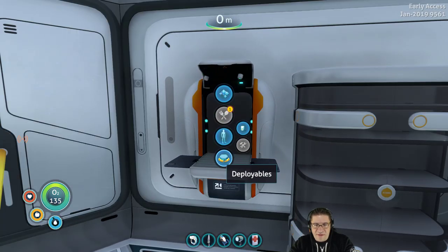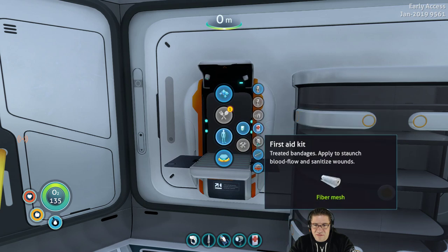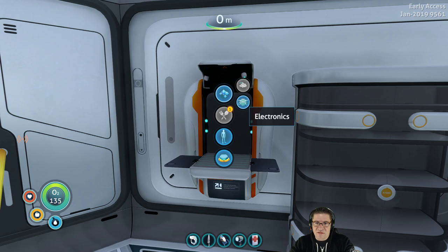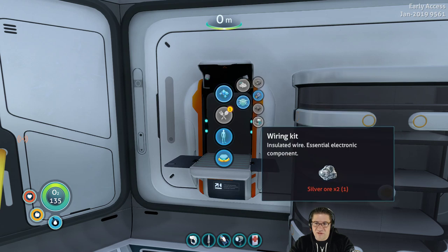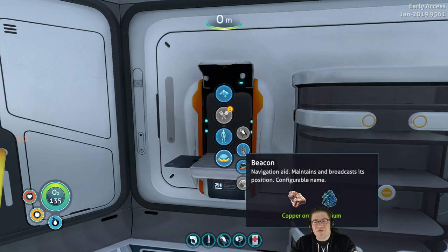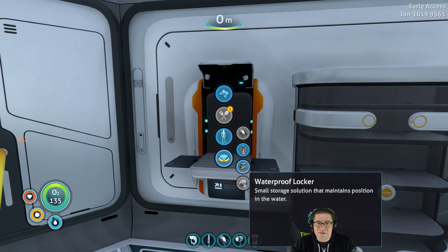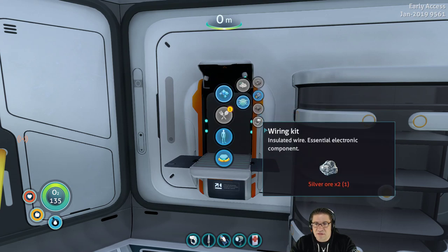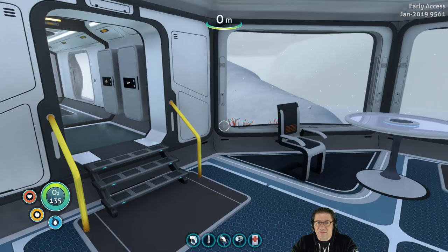So, what can I fabricate? Nope, I've already got all those. I still need a wiring kit. Let's see, wiring kit requires 2 silver. I only got 1. That's because the other silver is back at the house. At the casa. Okay, I don't want to do any of that stuff.